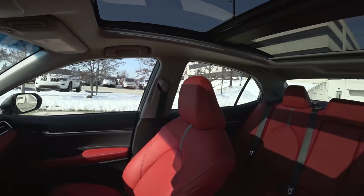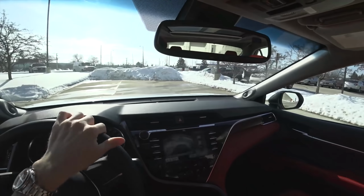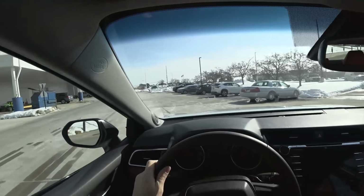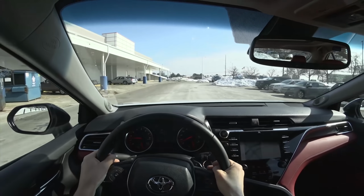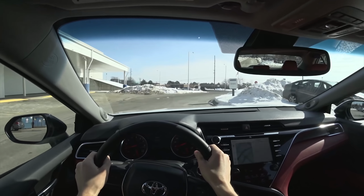Sight lines from the driver's seat are really good. You do have a little bit of a blind spot there in the C-pillar. But otherwise, visibility looking forward into the sides is fantastic. I love these lower doors. It's nice that Toyota was able to implement those.